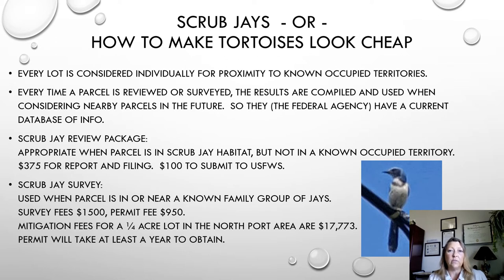After the information is submitted to U.S. Fisheries and Wildlife, they either send a letter to the county that releases the parcel from any mitigation, or they inform the property owner or builder of the mitigation fees that are due. This can take up to a year. It is based on both parcel size and the specific metapopulation of jays that is impacted by the habitat destruction. In Northport, for example, these fees are $17,800 for a quarter acre lot.